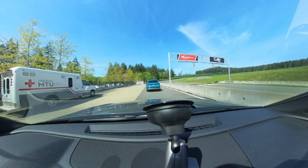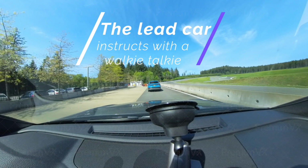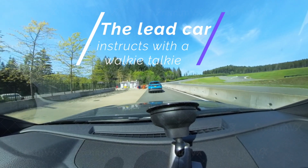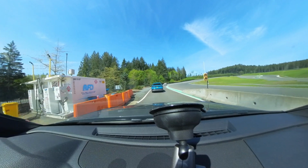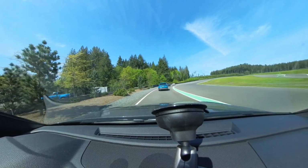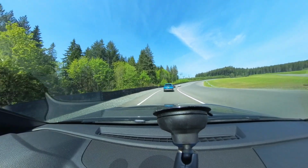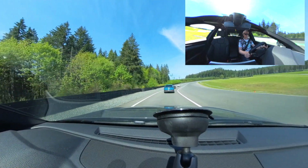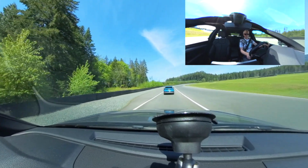Now we're on the big track. The lead car with the instructor has put walkie-talkies in each vehicle. As we get out on the 2.3 kilometers and 19 corners and 11.5% grades up and down, he gives us instructions on aiming points, when to cut the rumble strip corners, when to slow down, when to speed up. It's pretty exciting, and we're really trying to pay attention to the course and not just to the car in front of us.